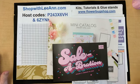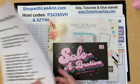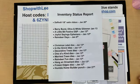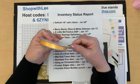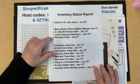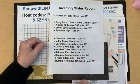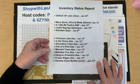I do know a lot of people love getting a sample of the papers in the catalog. So before I move on, we'll just cover quickly the inventory status report. The only embellishment that we're out of stock is the new daffodil ribbon that hopefully will be back in a few weeks. It's that nice skinny ribbon in our Daffodil Delight color. And these are the designer papers and ephemeras, and these are the dies and punches that are not in stock right now. So not too far away, just next week sometime, hopefully. That will be accurate. Good morning, everybody. Thank you for joining me.